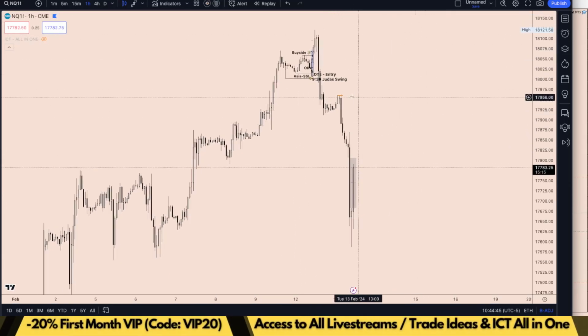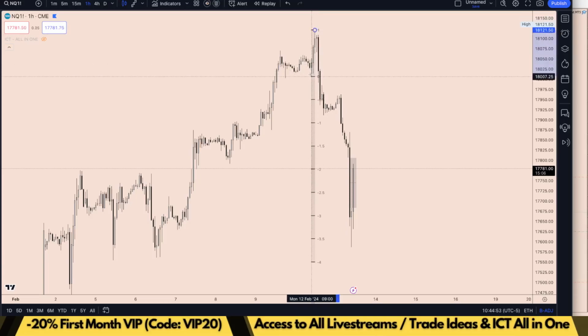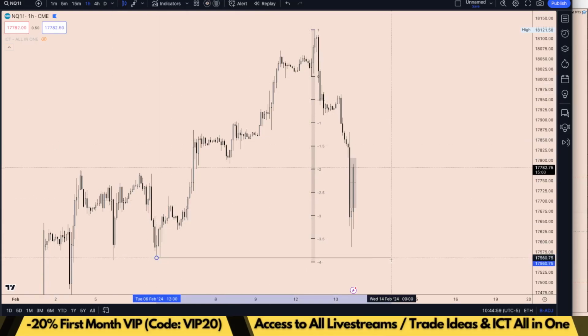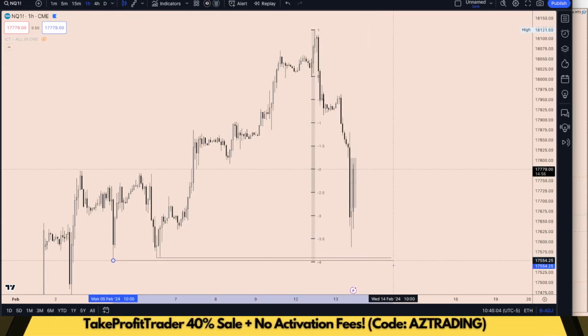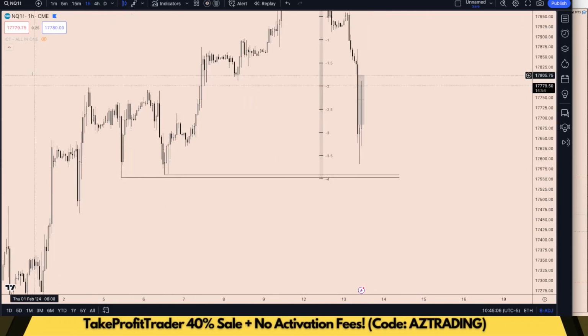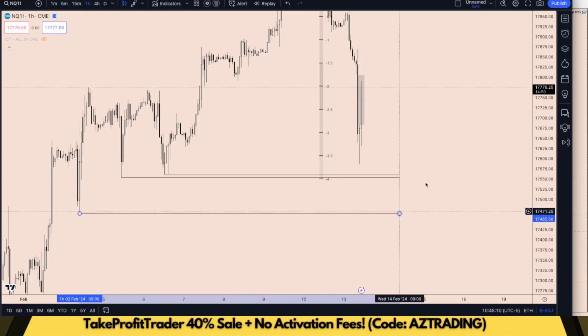Market structure shift. Hang on, that was our trade yesterday. Let's get rid of that. We don't need that anymore today. In terms of manipulation, I would measure this move. We reached our max area. We left behind sell side liquidity, so that's the only issue I see for a potential reversal from here.